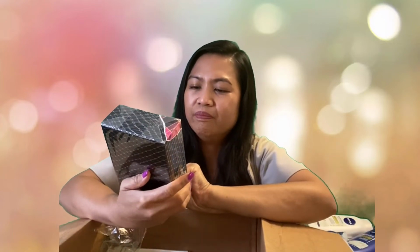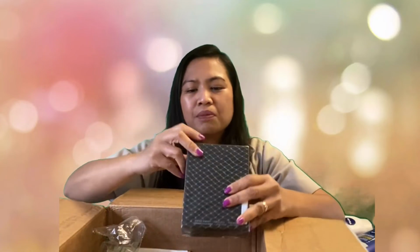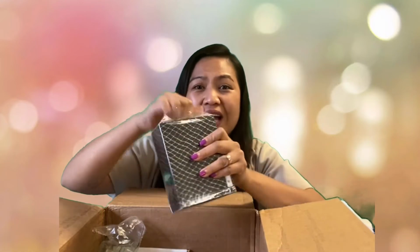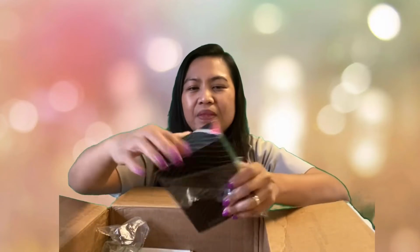And of course, we also have, wow, the Victoria's Secret perfume. Victoria's Secret perfume, guys. Oh, gusto ko siyang amuyin. Mahilig ako sa perfume. So, amuyin natin to. Ayan, buksan ko na. Yes. Excited ako sa bago ko. I want to know the scent. Let's see.